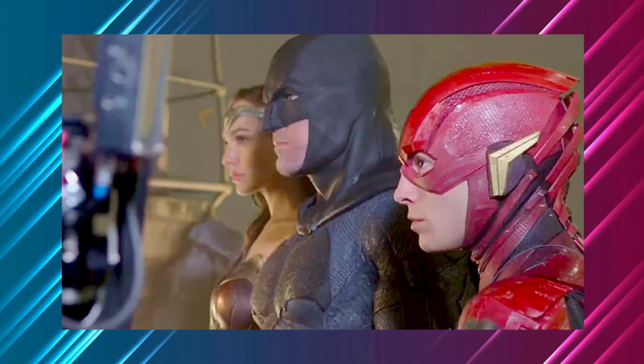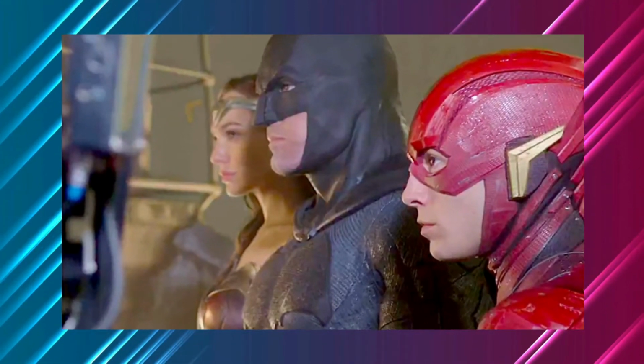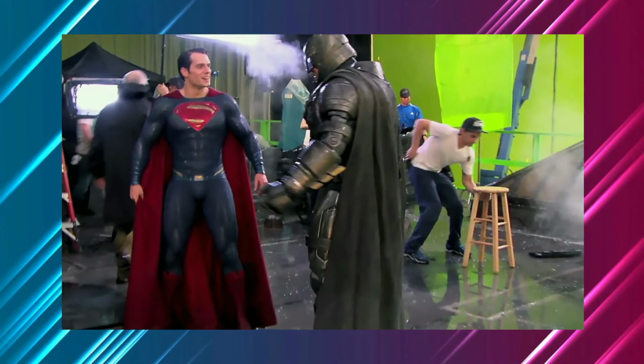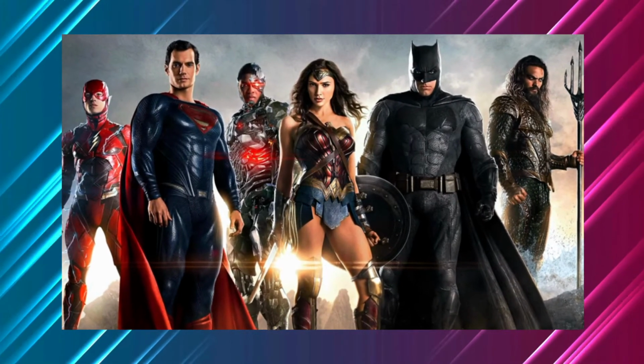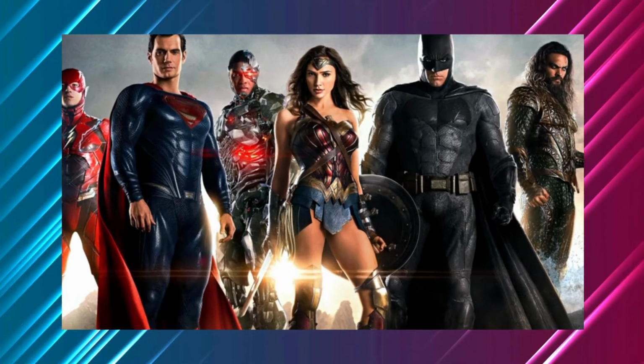When you see a man with a red cape and an S on his chest, or a woman in armor holding a lasso, you know exactly who you're looking at. But how much CGI is used to make every aspect of superhero movies? How much of this suit is even real?